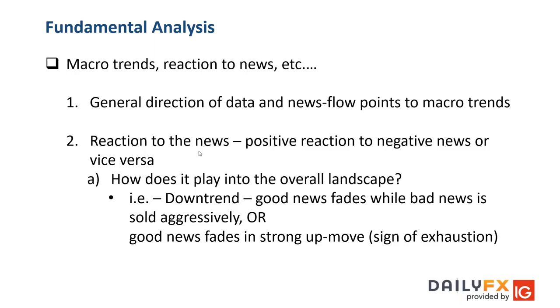So I look at the reactions to the news. I think it's a good thing for even a technical trader to watch various reactions and how they play out. I like looking at, if you're in a downtrend, do you have bad news that everybody looks around and says, oh wow, that was pretty bad? Everybody agrees that it's bad, but then the market rallies. It's a sign that it takes more to push the market lower now. That might be priced in. Same thing on good news.